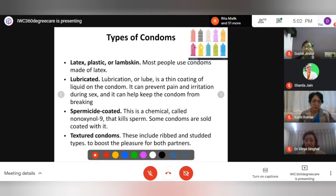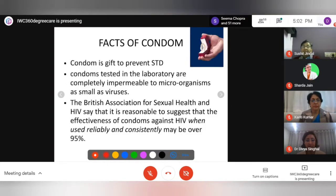Textured condoms, mainly ribbed or studded type, boost the pleasure for both partners, and they are good for oral sex as well. So a few facts about the condom. You can see the condom in an engagement ring. So condom is a gift to prevent STDs.